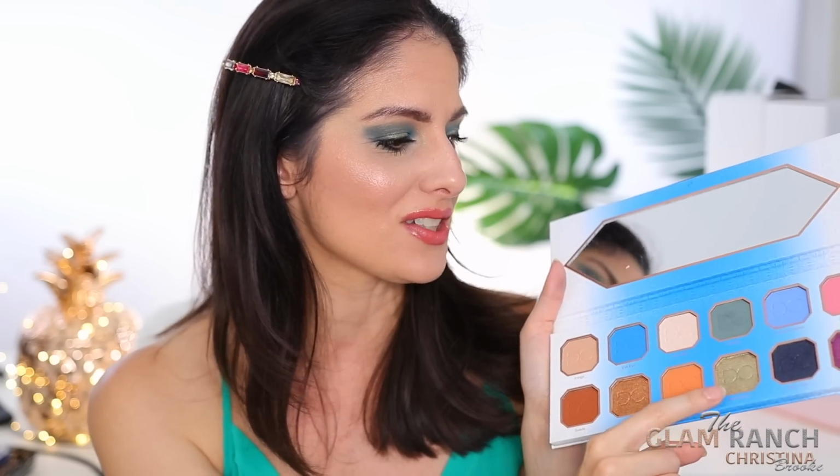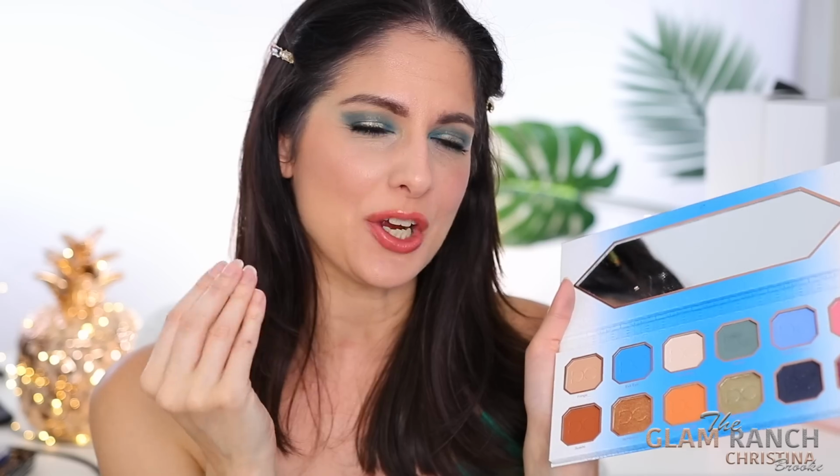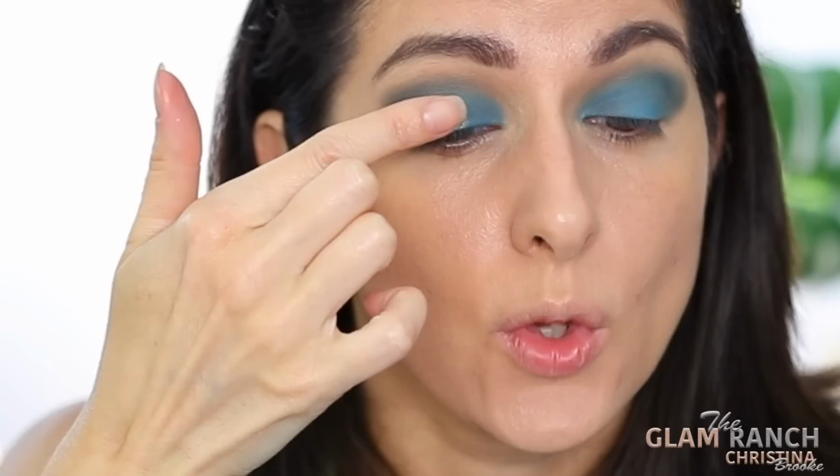I'm actually dying to mix these two colors together. I think that's going to be a beautiful look as well, and I'm going to do that in the future. But then finally I was like, okay, I definitely want to play with one of these shimmers. Honestly, I was dying to touch this one, but for this eye look, I jumped into this color. This is a very interesting color because it's a gold, but it has green in it. It's a beautiful color.